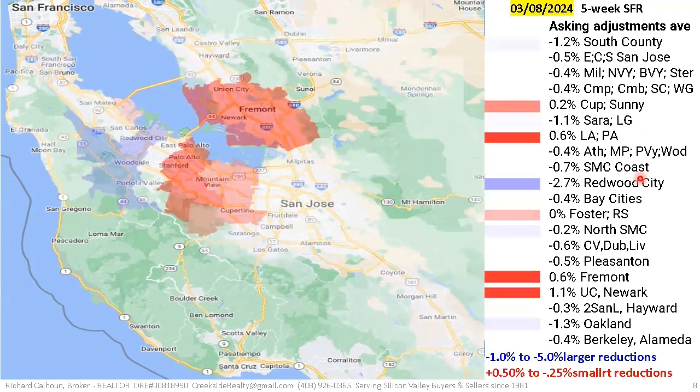Now we're flipping over and looking at what the seller's doing in order to get the offer in. And what's happened to their asking price? Is it going up? Is it going down? And here, red number is basically anything from a 0.25% reduction and up, and I limited it at 0.5%. Now, obviously, their data is not limited at 0.5%, but I go saturated red at 0.5%, and that's why Union City, Fremont, and Los Altos are all the same red, even though they change from 0.6 to 1.1. And this means sellers are actually increasing their price.